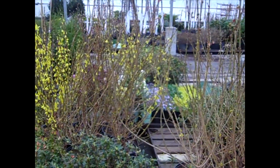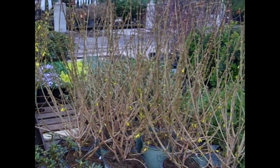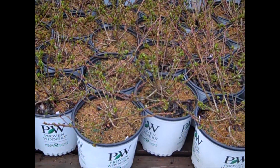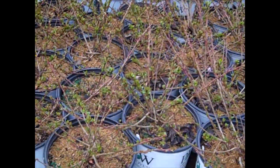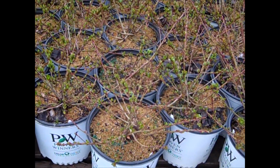You could give color right now with Spring Glory and Show Off, and then come back with Magical Gold and extend the season for forsythia. Here's a little closer look at those Aronia Lowscape mounds, and they're just starting to break leaf, but again, what a fantastic plant for landscaping.